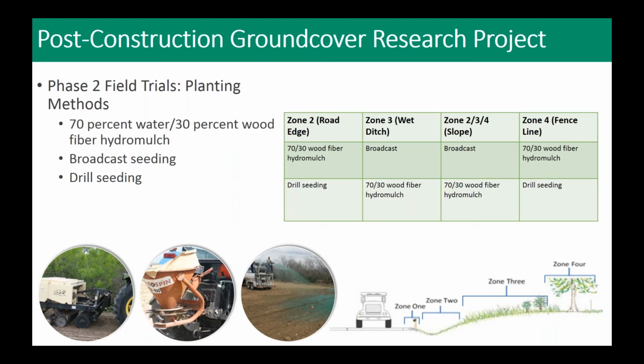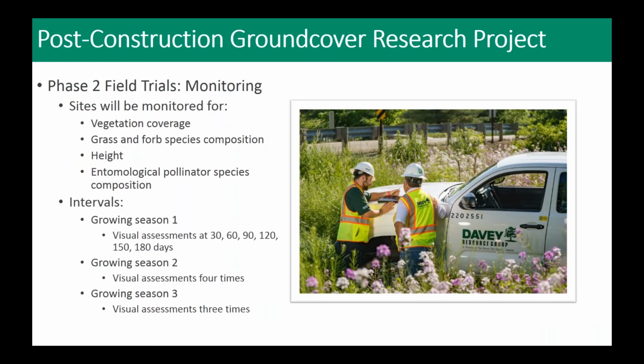I'm going to defer to Cheryl and Corinne on this, but when we're doing the field trials, we're doing 4 different tests, 3 sites per test, and that equals 12 test sites across the state. And within those, there's going to be 3 replications at each test site, 6 plots per replication, 2 planting methods per test site, and all 3 seed mixes will be tested.